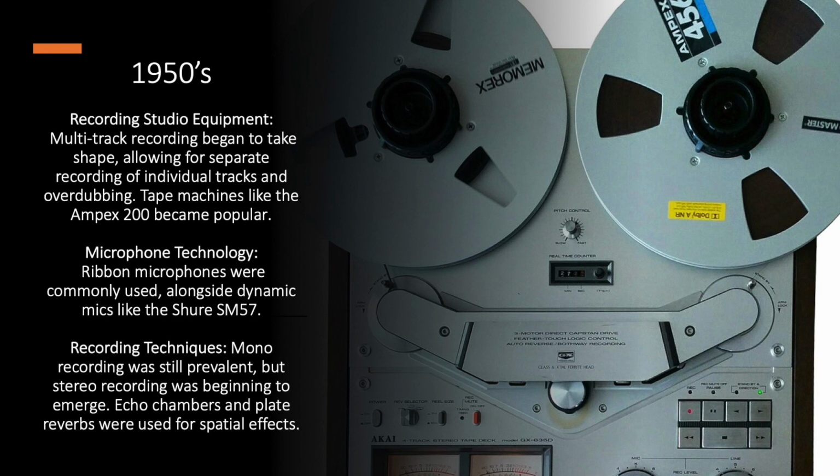Solid-state amplifiers. While tube amplifiers dominated the market in the 1950s, advancements in solid-state technology began to emerge at the end of the decade. Solid-state amplifiers, which used transistors or diodes instead of vacuum tubes, offered several advantages, including smaller size, lower power consumption, and greater reliability. However, it wasn't until the following decades that solid-state amplifiers became more prevalent in recording studios and live sound reinforcement systems. Overall, microphone and amplifier technologies in the 1950s laid the foundation for modern-sounding recording practices.